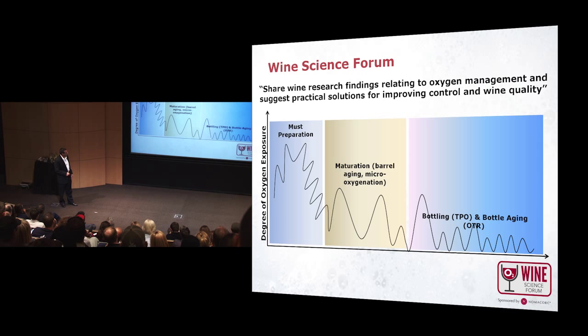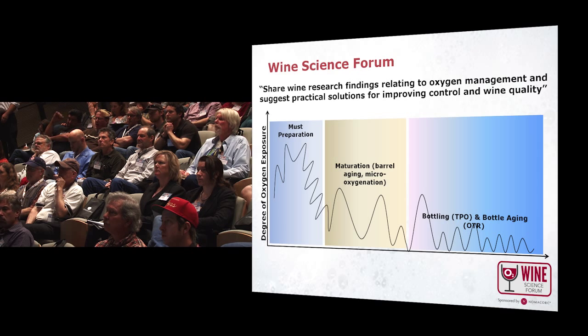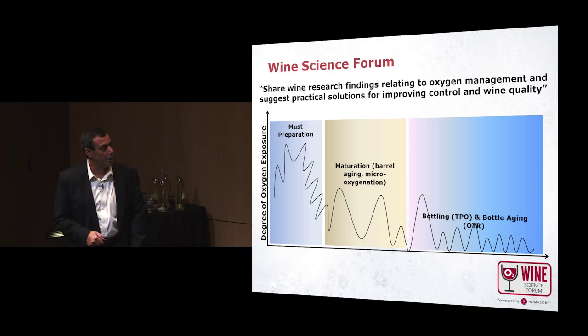But once you hit bottling, at a time when your wine is most susceptible to things like oxidation, you don't want a big shot of oxygen on your bottling line, and you certainly don't want closures that are operating in a very inconsistent fashion, because that's going to carry through into the bottle, and that's what your customers are going to experience when they taste the wine. So that's it in terms of my introduction.